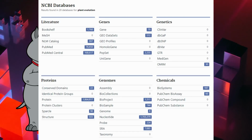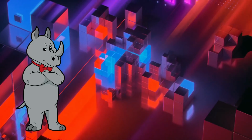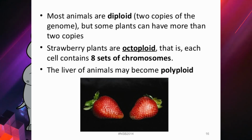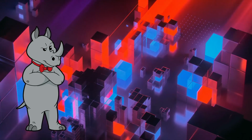Using the NCBI search engine, there were again results numbering in the millions for plant evolution spread across several databases. For myself, I often use plants, particularly strawberries, as an example of information being added to the genetic code, because some plants are very prone to polyploidy, where its entire genome is duplicated. So tell me again how we never talk about plant evolution?